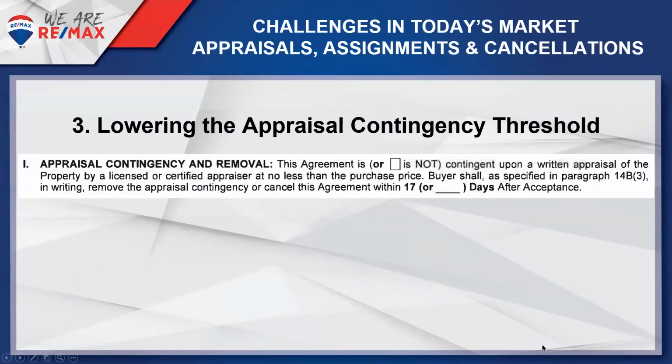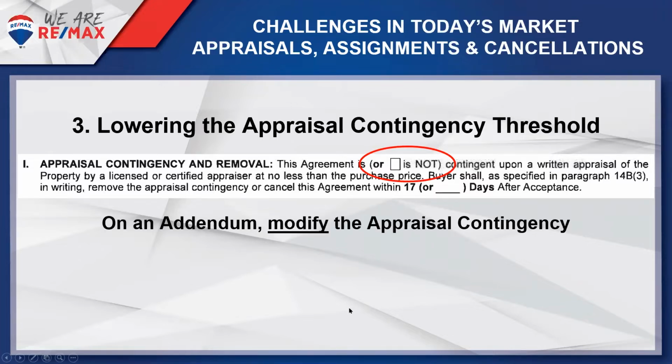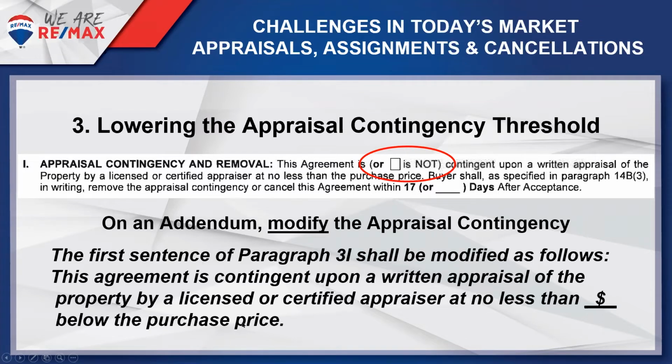So, the important point is, first of all, with the appraisal contingency and removal paragraph, you do not check any box. So the appraisal contingency stays. However, you modify it with the following statement. The first sentence of paragraph 3I shall be modified as follows. This agreement is contingent upon a written appraisal of the property by a licensed or certified appraiser at no less than X number of dollars below the purchase price.